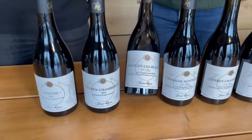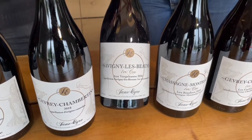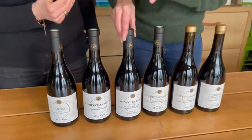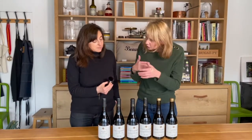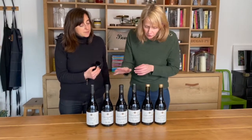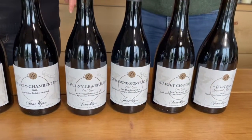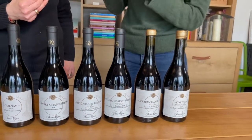This is the first one that I made in 2011 with my little micro-negociant, Savigny-le-Bon Premier Cru au Vergelès, again from 2018. This has a different structure to the Gevrey. It's a little bit more floral, also with almost a green herbal character to it, not vegetal, but a mixture of the two, so probably a little bit lighter and more delicate than the Gevrey Chambertin. More ready to drink, this one? It will benefit with time, but it's perhaps a little more approachable in the beginning.